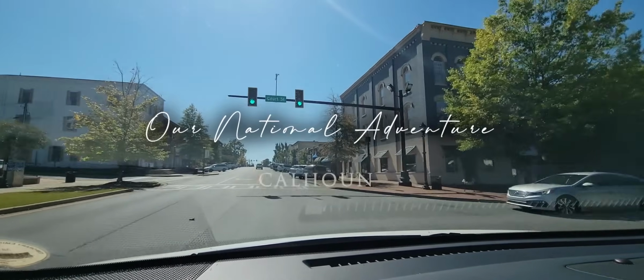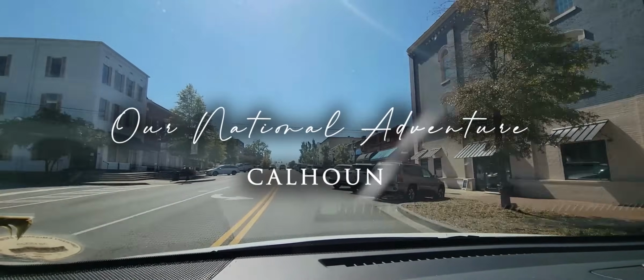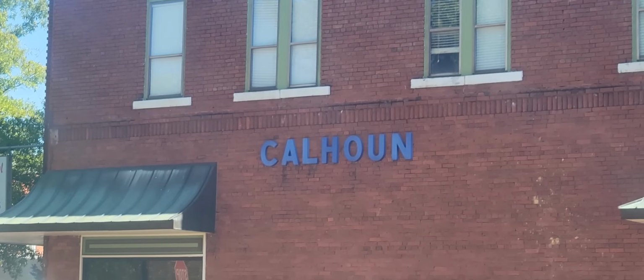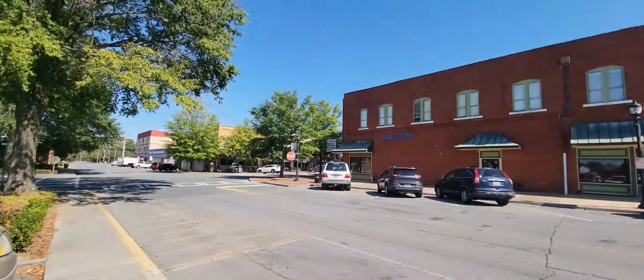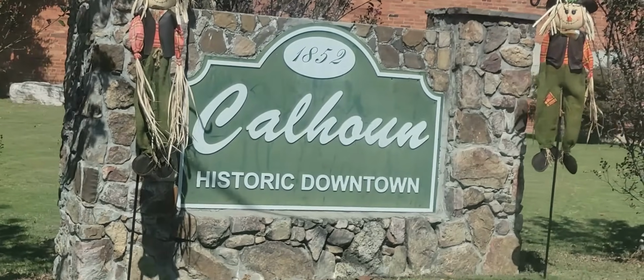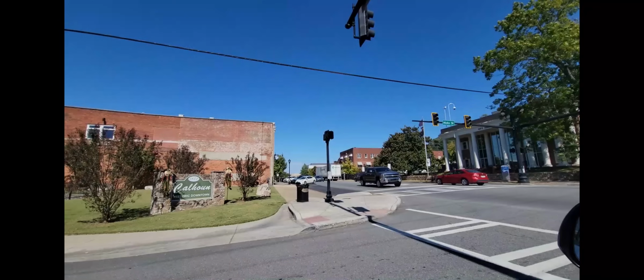Welcome to Calhoun, Georgia. Calhoun lies in the valley that was once the heart of the Cherokee Nation and the site of major Civil War action from 1861 to 65. It is the center of Northwest Georgia's textile industry today.